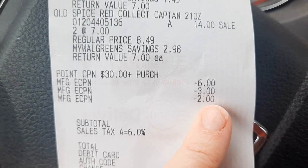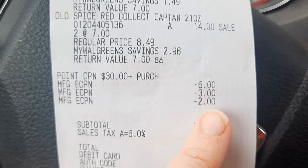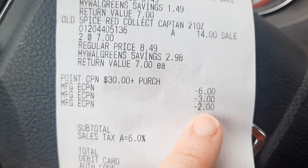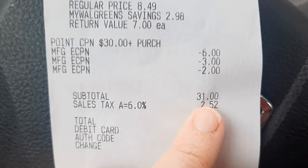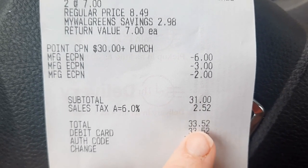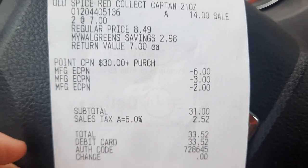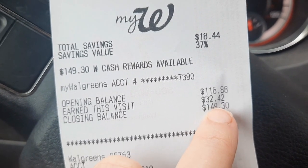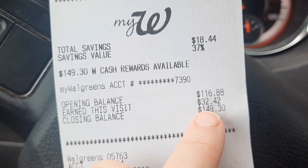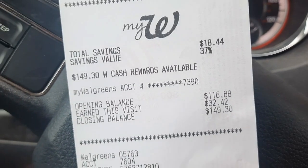So I told you I wasn't sure how it was going to work, whether the $5 off 3 would come off first or the 3 and the 2, but either way I was going to get $5 total. So I did. The 3 and the 2 both came off. The subtotal is $31 plus whatever tax. So I did pay $33.52 on my debit card. But I got back $32.42 in Walgreens cash.